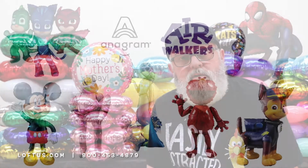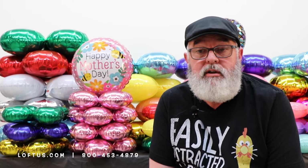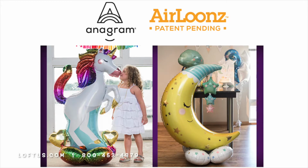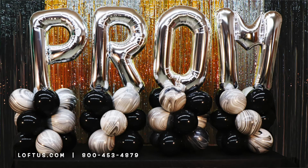There's a lot of air walkers that Anagram has manufactured that you can use 100% air in. They don't have to have helium inside of it. They've also developed the heirlooms, which are just like an air walker, but every single piece of that is air inflated. We also got numbers in 34-inch to 16-inch that you can make banners out of, swags. You can attach them to the walls.